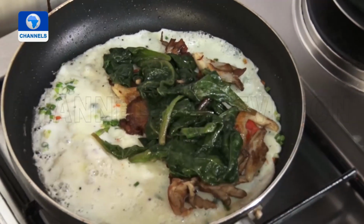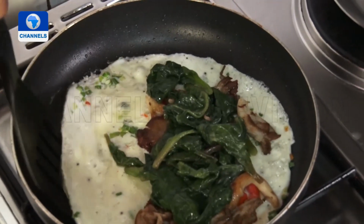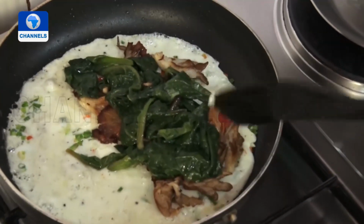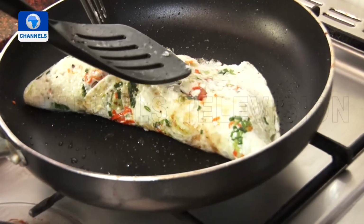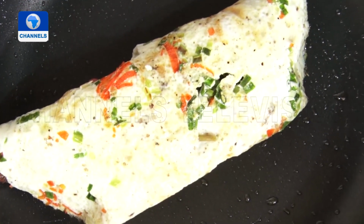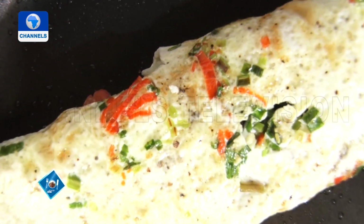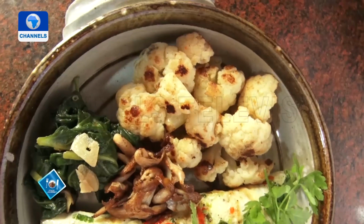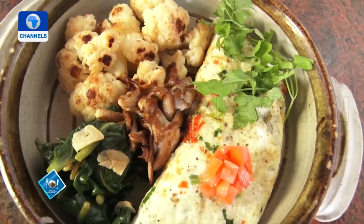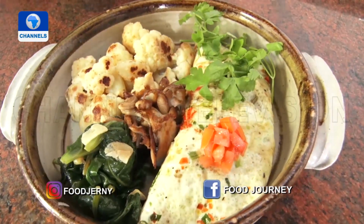There we go. Fabulous. It's all on one side. Let's just check and make sure that we can fold over, and we can. There we go. An egg white omelette, bejeweled in tasty spices and filled with replenishing nutrients. Now, who wouldn't want to have this healthy, good-looking plate after a good workout? Beef it up with potato, quinoa, or brown rice.